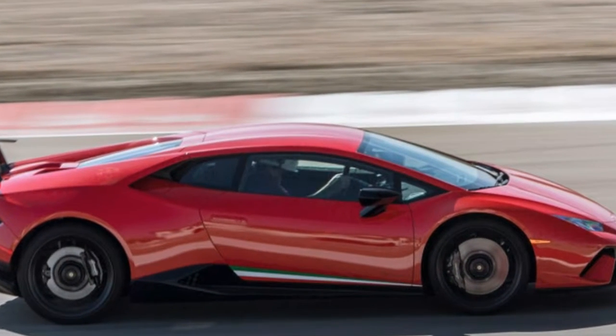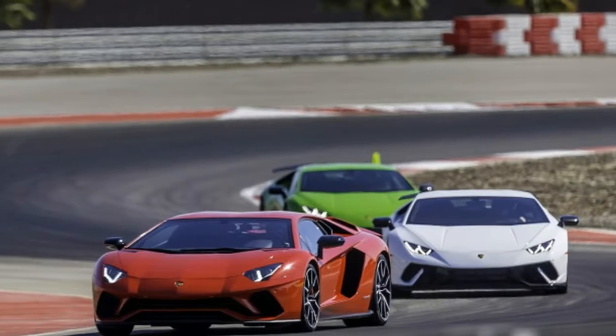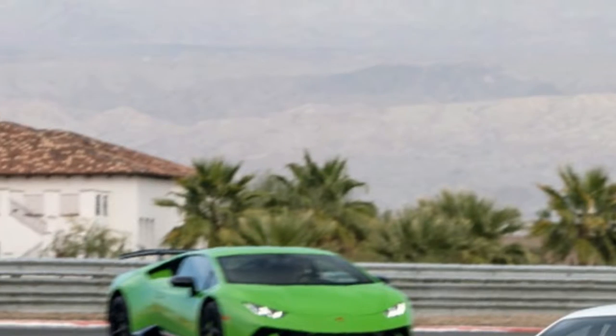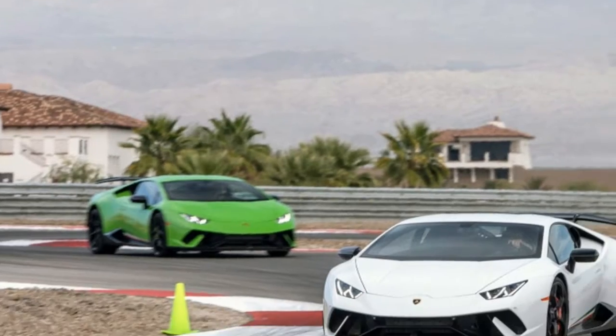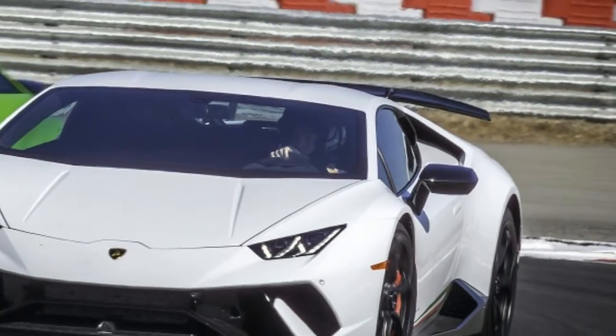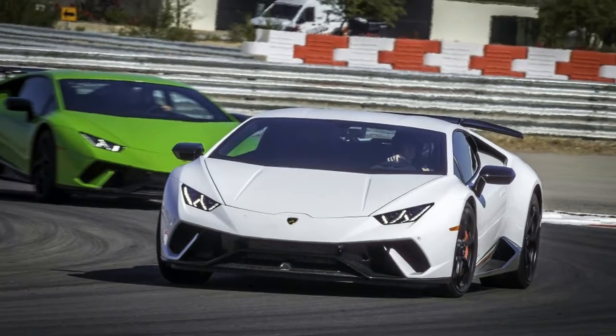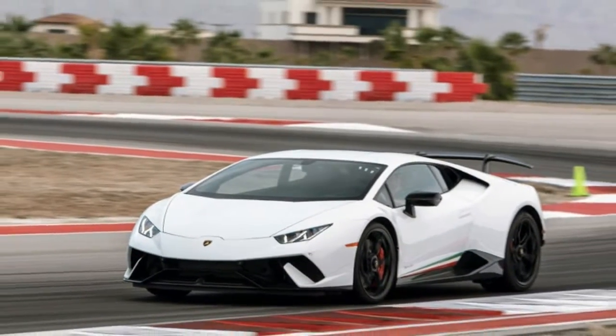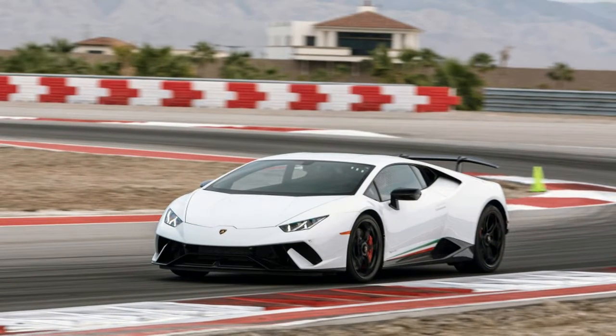In the Performante, it has been cranked up to 640 horsepower at 8,000 revolutions per minute and 442 pound-feet of torque at 6,500 revolutions per minute, a 30 horsepower and 40 pound-feet increase over the standard all-wheel drive model, and it's all above 6,000 revolutions per minute.